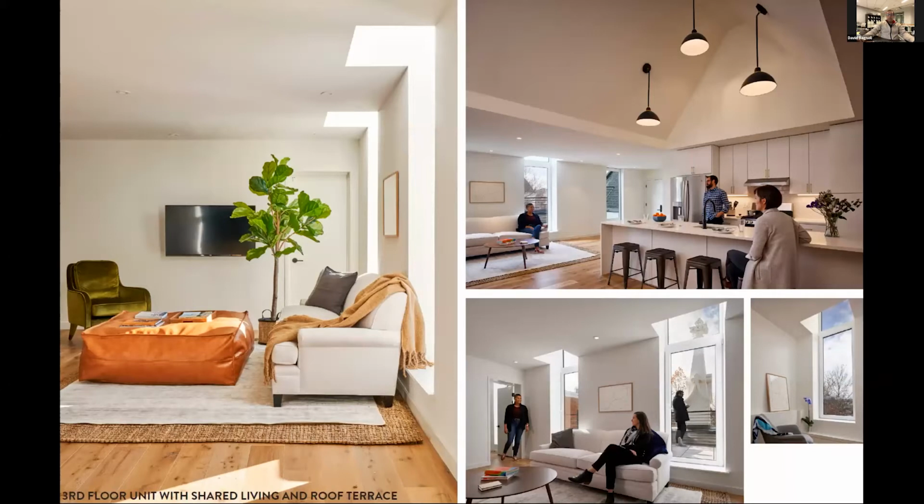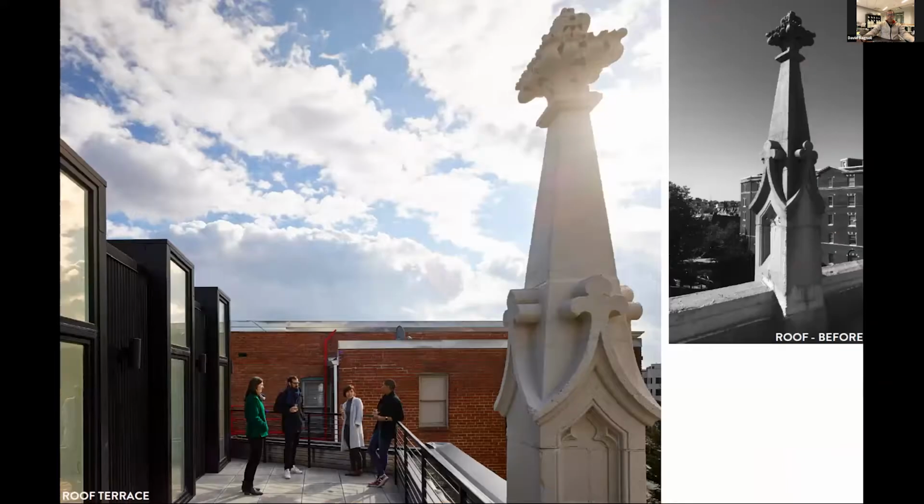and the flat ceiling of that new enclosure with the tall light scoop windows I mentioned, which provide the quality of light coming in the units that was reminiscent of the original liturgical use of the building. At one of the upper units, a number of these windows actually allow for views to this new roof terrace and that restored pinnacle, and here you can see that.